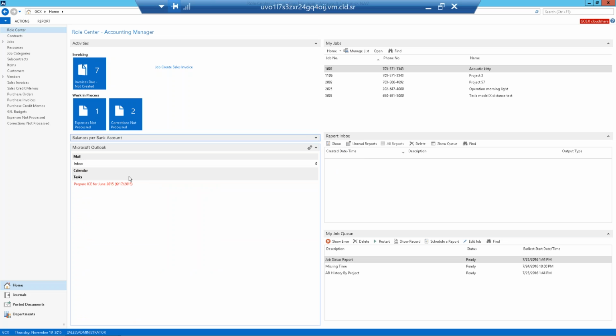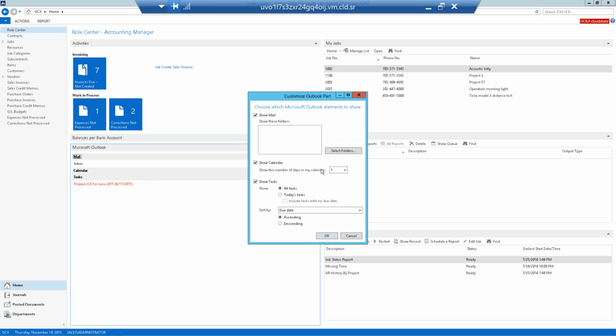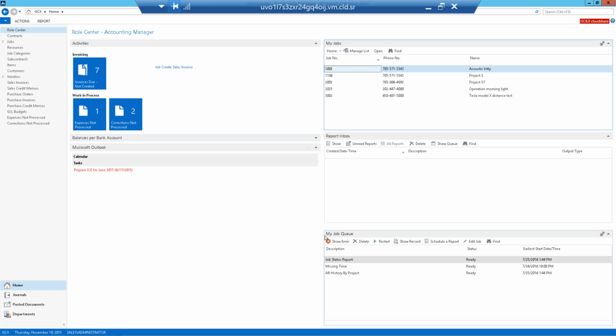And what I'd call this is really more linking with your Outlook. So instead of me having to log out or go over to a different application, I can actually have my Outlook view right inside of the accounting system. So I can see my inbox, calendar, and tasks. Each one of these areas is configuration-based. So as a user, if I didn't want to show my mail, I can just hide it.